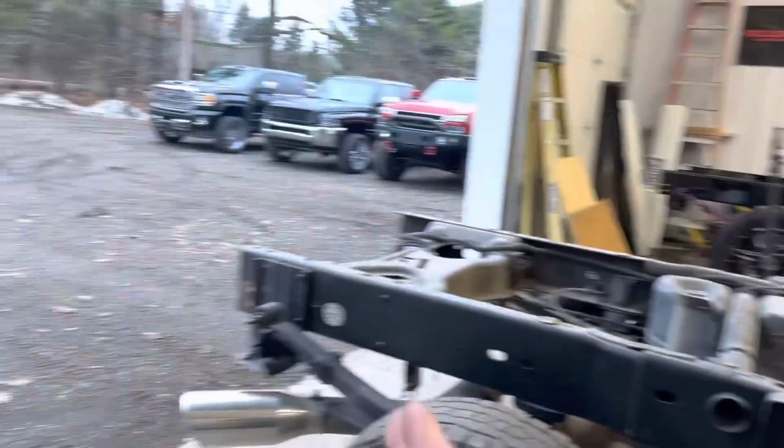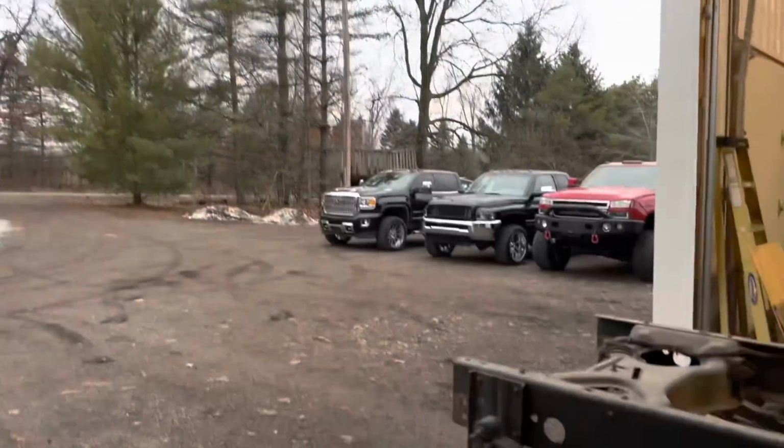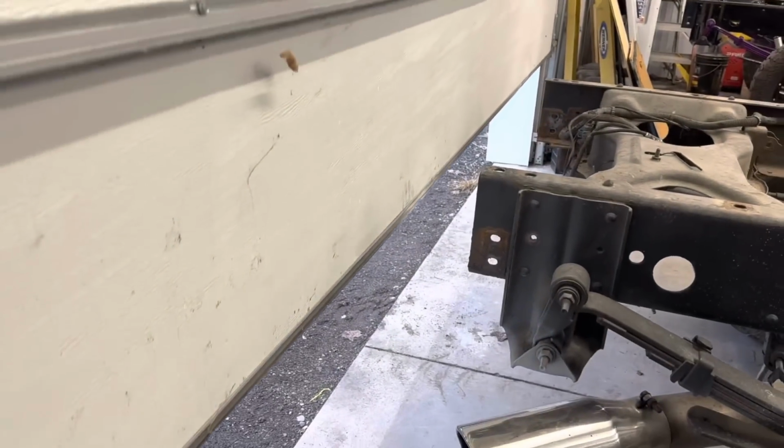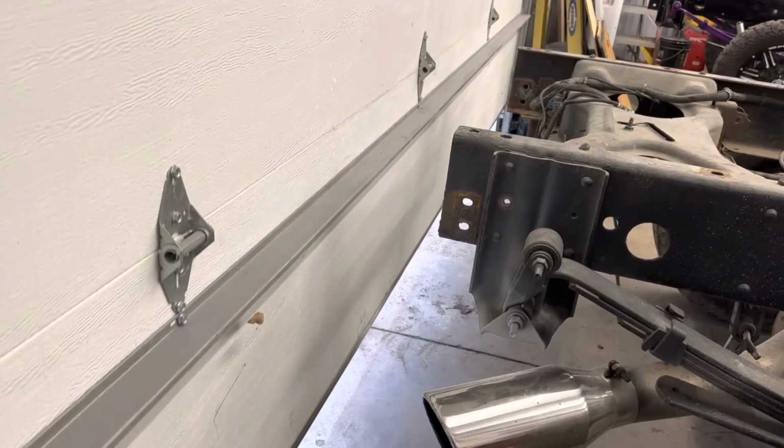All right, I got it back as far as I could. Let's see if the door will clear. I need as much room in the front as possible. Oh man, this is getting close. Look at that. Woo. Plenty of room. All right, we're good. We're good.